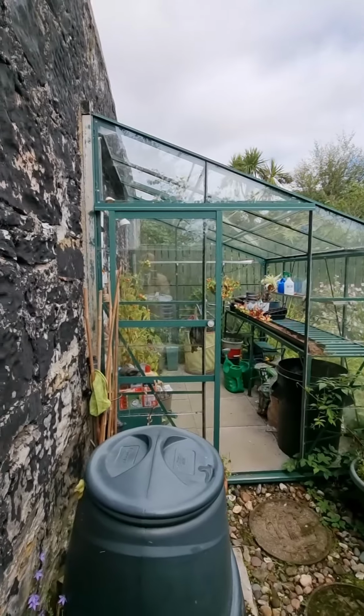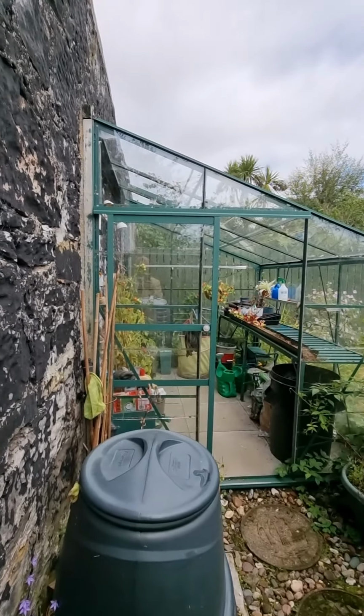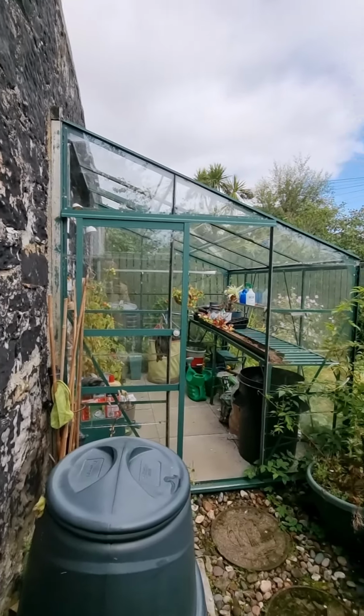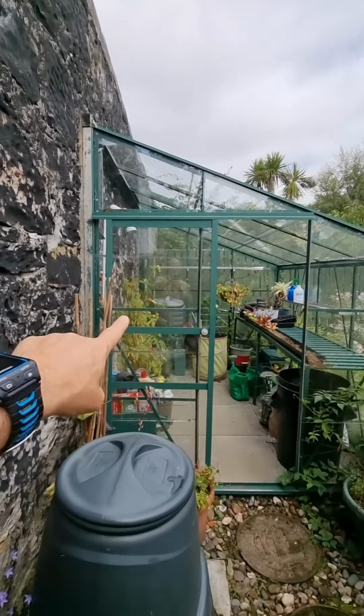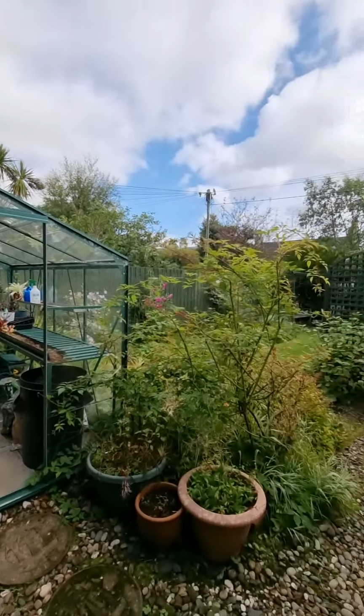Isn't it? If you're green thumbed or green fingered or whatever it is, that is definitely the perfect place for things like tomatoes and that. You can see them growing now on there.